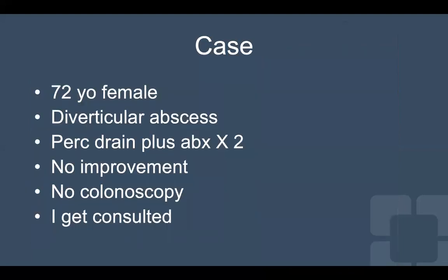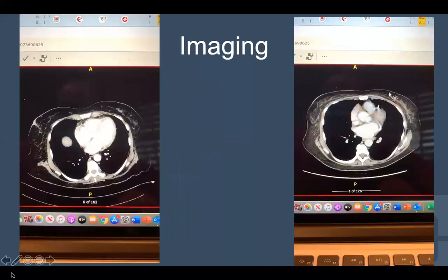Another case that I saw, a 72-year-old female who presented initially in the month of November of 2019 with a diverticular abscess. She was treated with percutaneous drainage and antibiotics for 2 rounds, actually. She had a drain, it came out, and then was drained again. Had no improvement in her symptoms despite being discharged from the hospital. She had never had a colonoscopy, and ultimately she was readmitted late in December, so a month and a half after the time of initial presentation, with continued symptoms.